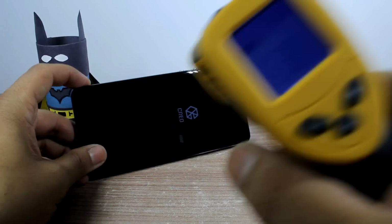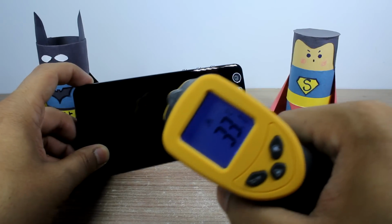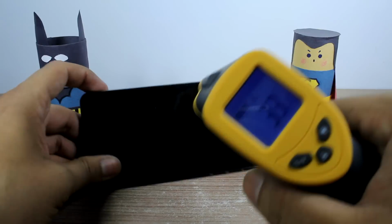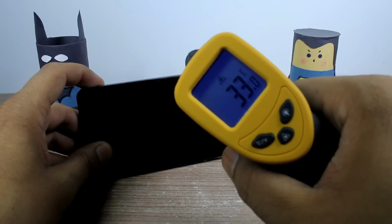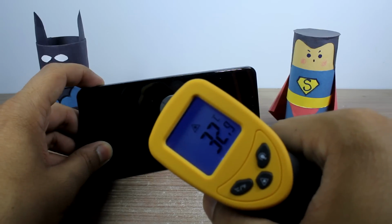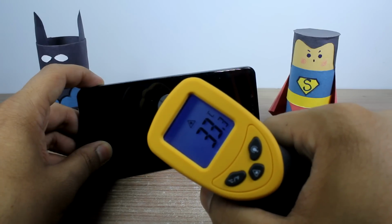Now, starting with the temperature readings, we are getting around 33 degrees Celsius at the back of the CREO Mark 1, and at the front the readings are the same. And just to be clear, this video is being recorded in a non-AC environment. So now that we are all ready, let's play some games on the Mark 1.